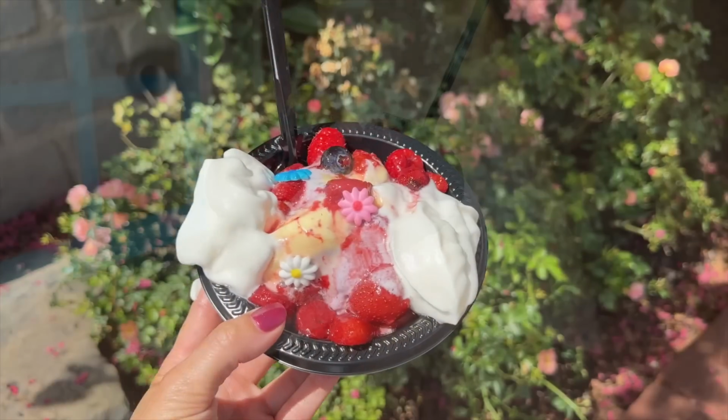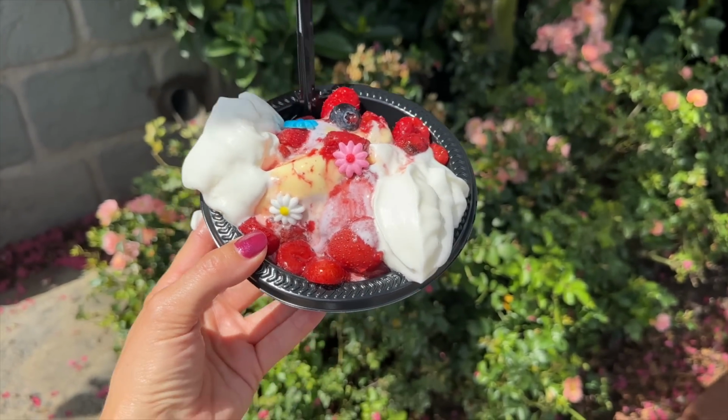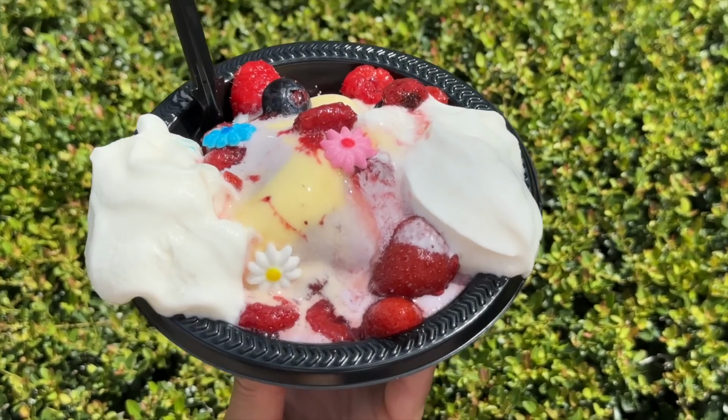Not to sound like a broken record, but this sundae melts quickly, and since there's really no indoor seating at Storybook Treats, you're going to want to share this one to help you conquer it before it's one big soupy mess. Or, get it in the winter.